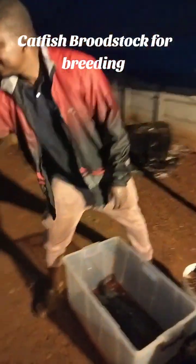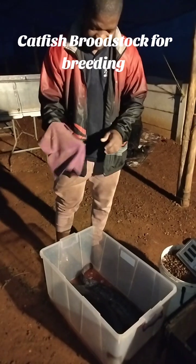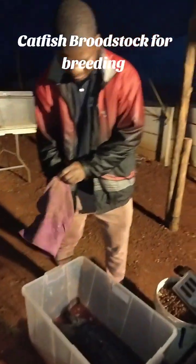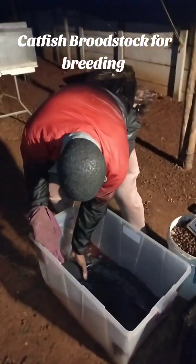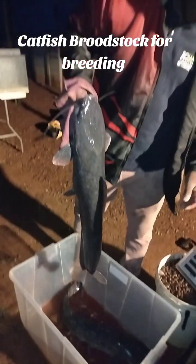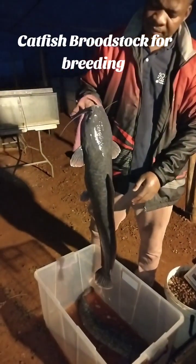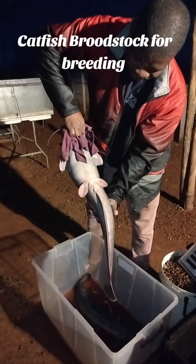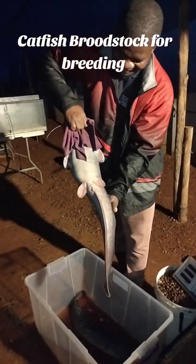So just to make sure that I'm secured, I'm gonna use this cloth because these are big cats. I'm gonna try and pick up this one here and then reach. It's a big catfish. This is a well full grown big cat. Yeah, so I'm gonna check. This is a male, definitely. Immediately, you can just see.